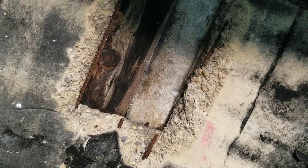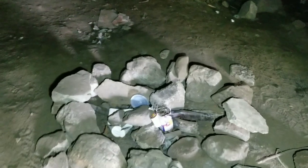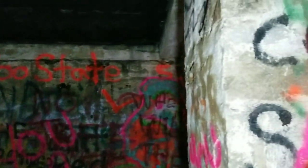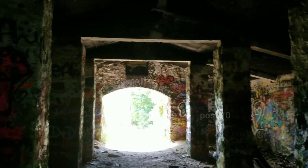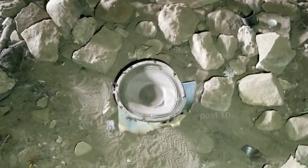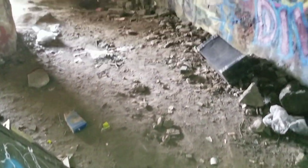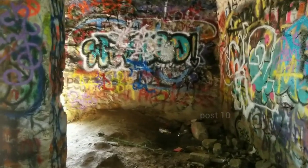Up there you can see some really heavy rebar, as if there used to be a hatch. Maybe a vent. Whatever this thing is, wasn't here last time. Got a small fire pit. People setting off fireworks in here. This place is awesome. Somebody threw their whole stereo system in here. A lot of broken glass.